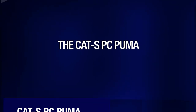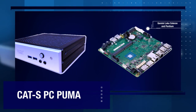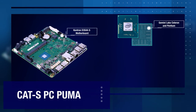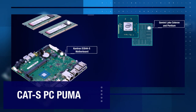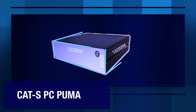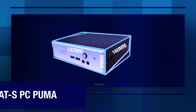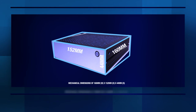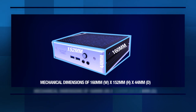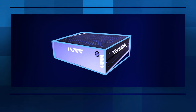The CAT-S PC Puma features a Kontron D3544S mainboard, which provides support for the latest Gemini Lake Celeron and Pentium 10 watt processors. Support for up to 16GB dual channel DDR4 memory, featuring fully customizable front and rear panels and customizable chassis, featuring mechanical dimensions of 160mm by 152mm by 44mm.